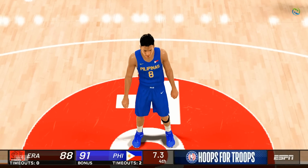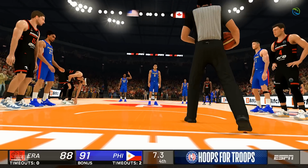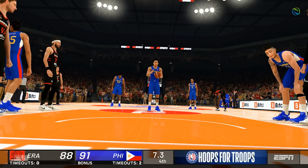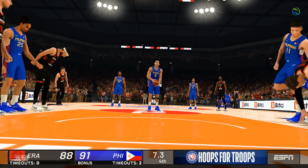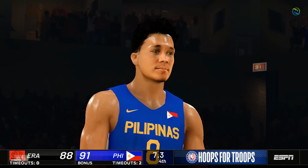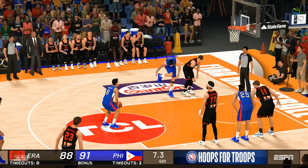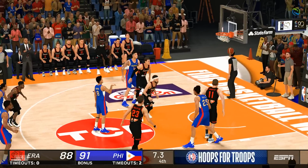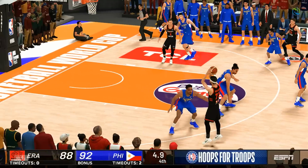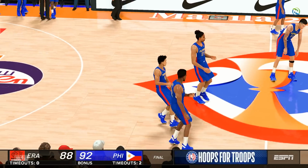Your home team, Thompson. Two shots. And the first of two, no good. Heartbreaker. He's able to hit the second one, and that gives them a four-point cushion. 7 seconds left in the fourth quarter. No good on the triple. And so they get the victory here at home.